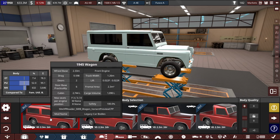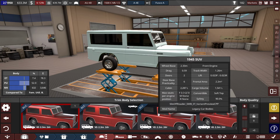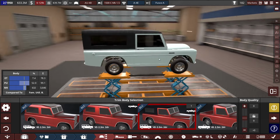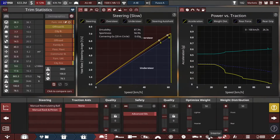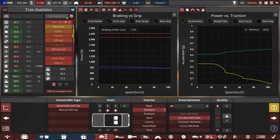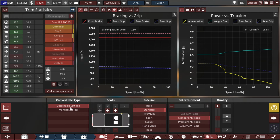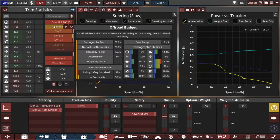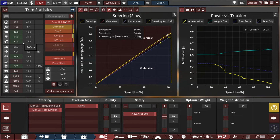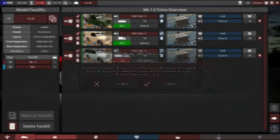So instead of a wagon, we're going to make this a convertible. Yeah, odd thing to say, but desperate times call for desperate measures. Lower your seats and... oh yeah, the safety is even worse as a convertible, so that's it. I guess goodbye wagon version. You won't be missed.